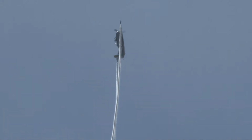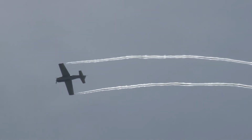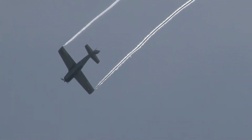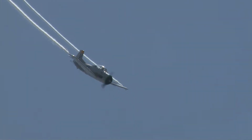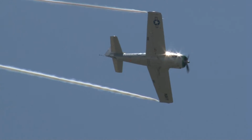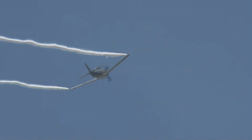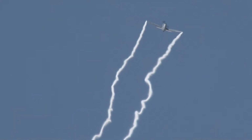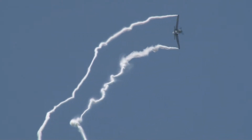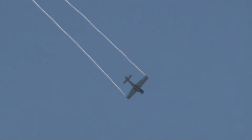With a big smoke ring down where a couple of others are forming. Up over the top, relaxing the back pressure, lets it float just a little bit. Now back pressure as he comes on through to complete the Barnstormers loop. Beautiful smoke in the blue skies here on Joint Base McGuire-Dix-Lakehurst as Herb Baker flies Ditto. Great smoke system on this airplane.